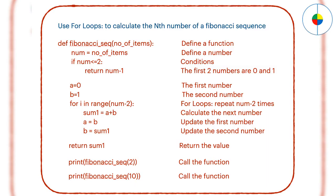Let's talk about the for loops first. It's always starting with the keyword for, followed by the counter variable, repeating times, and a colon. It will run the indented code repeated times according to the counter variable. Here is a sample code for easier understanding.